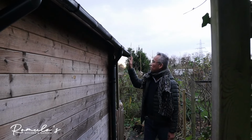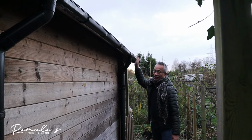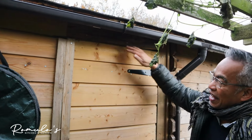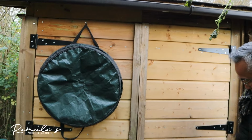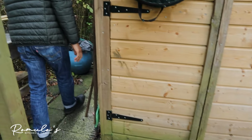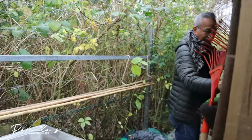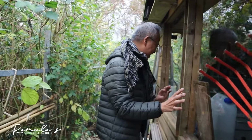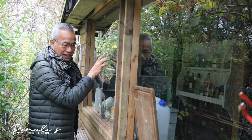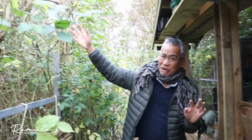Before, what was moved was this part, this until here. But at this side, I added this extension. It's the kitchen with a view. As we cook in there inside, we have this view of the forest.